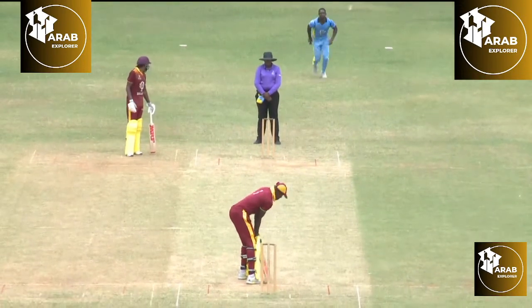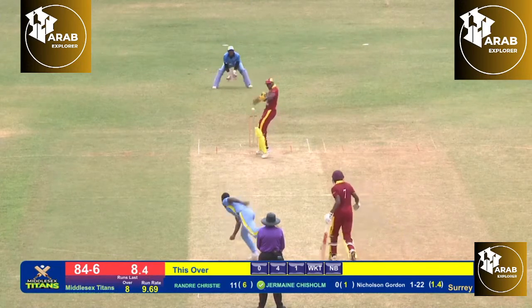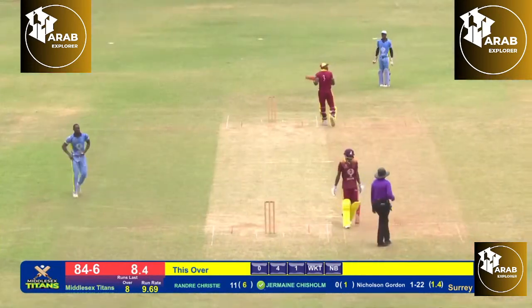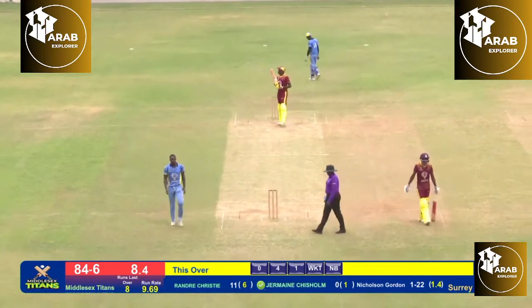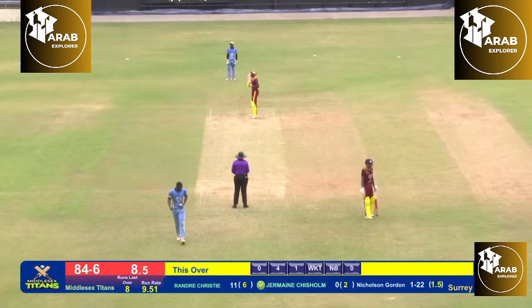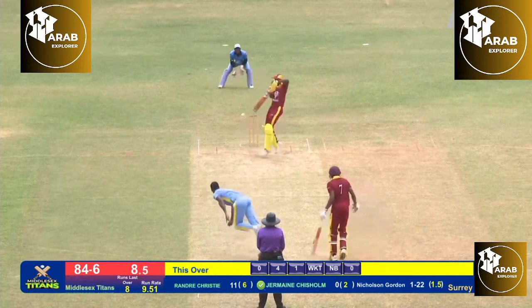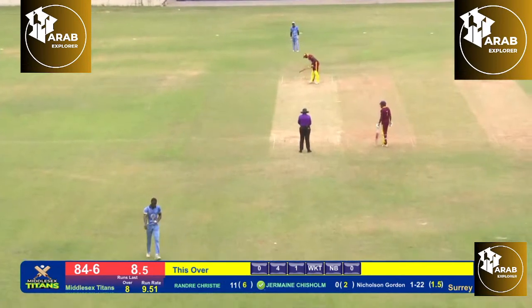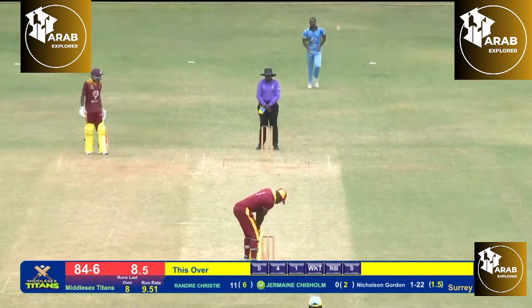Oh my word, Gordon once again. Full toss. And that's close to a no ball. Was it over the waist? I'm looking at the umpire. No, it was not, according to umpire Brown. I would love to see the replay on that delivery there. Well, you're seeing it now. He's a tall individual. Very close there. He's tall. If he was short like myself, it definitely would be a no ball.